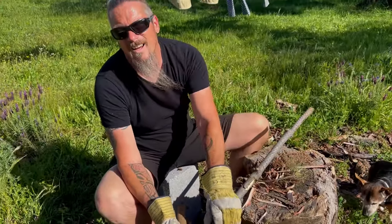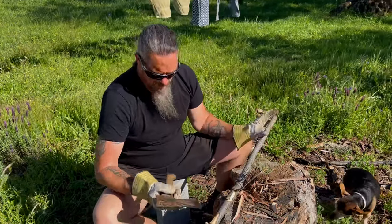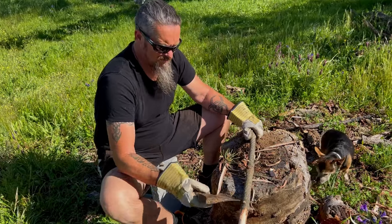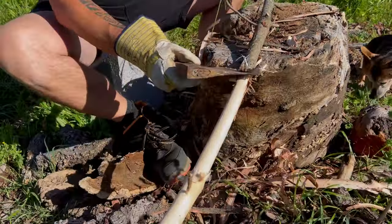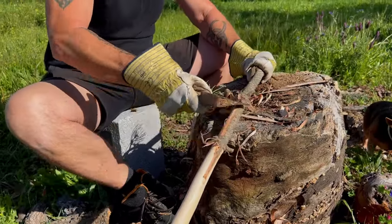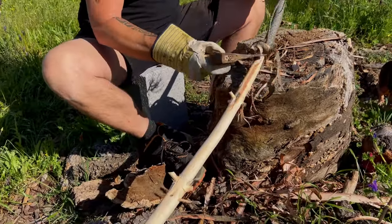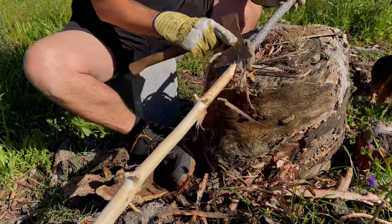Hi. Hi. What you doing? Stripping the pine branches from the pine tree we chopped down. Take off the bark. Let it dry and reuse it. Nice pole. Smart thinking. Yeah, it's free.